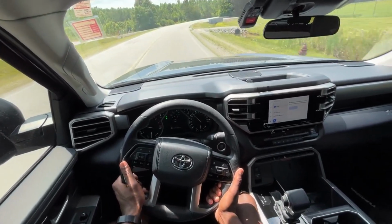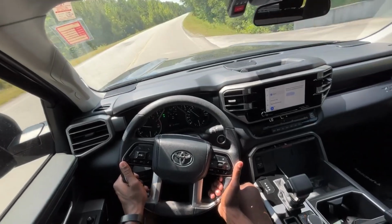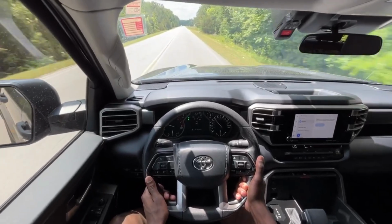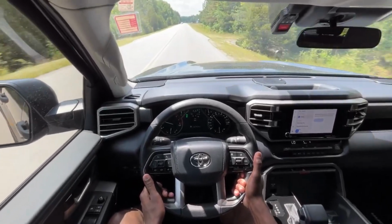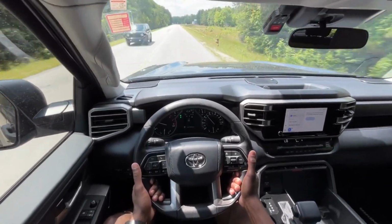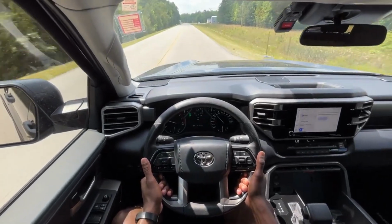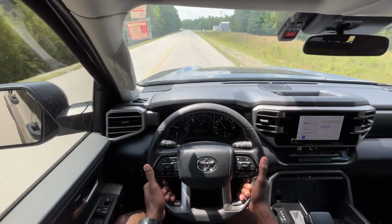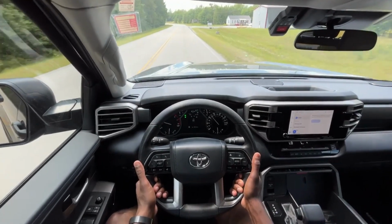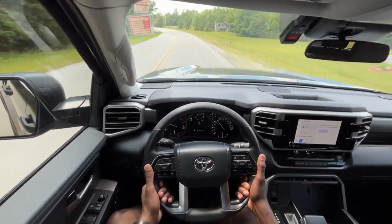to that V6 with the 6-speed, or that 5.7 liter V8 with the 6-speed automatic, it's hard to tell. I mean, we've seen several of the older body style Tundras with that powertrain setup get 1,000,000 miles. Will this hold up to 1,000,000 miles? I don't want to say no, but just because you have those turbos, also depending on how you drive it with the turbos, you might have to replace those over the years, and they come with their own set of problems.